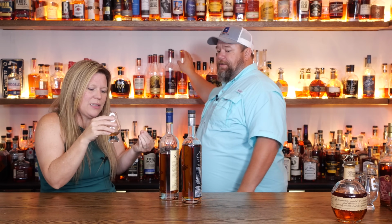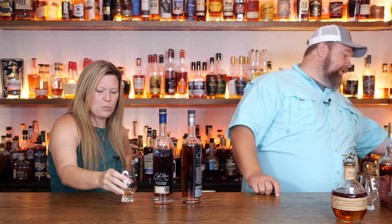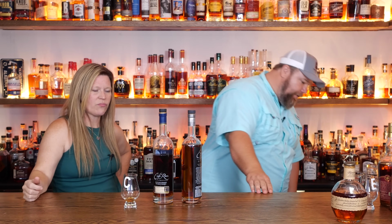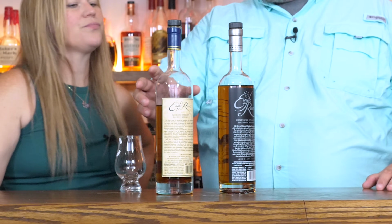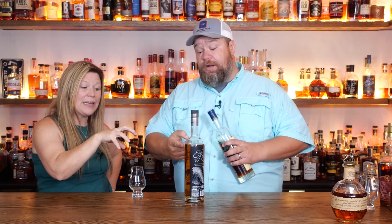So I need something different, Jill. That is Eagle Rare 17. So that is 17-year Eagle Rare at 101 proof. This is BTAC. So I just big timed everybody and brought out a $2,000 bottle. You want an Eagle Rare 10-year. This is like a $35, $40 bottle.